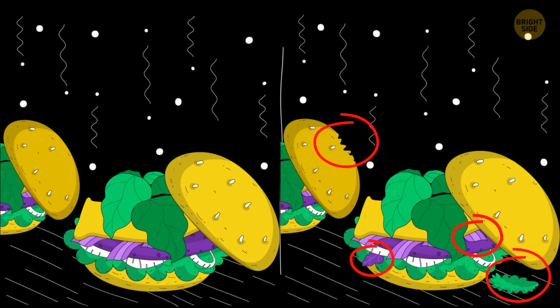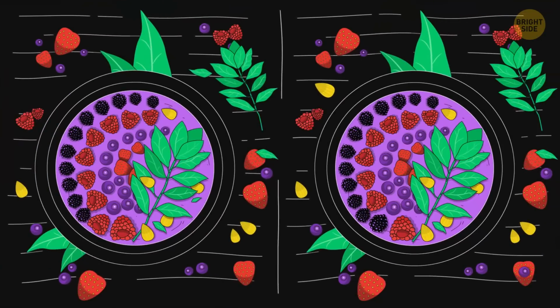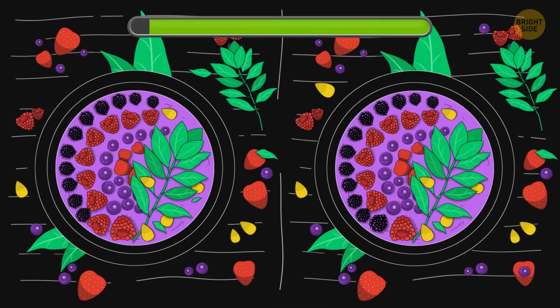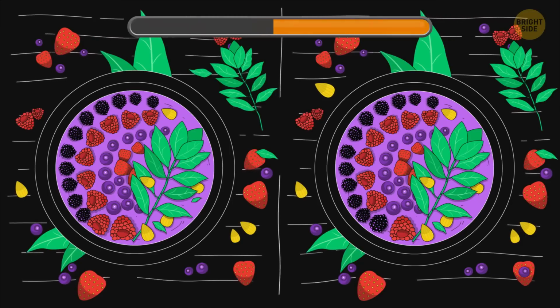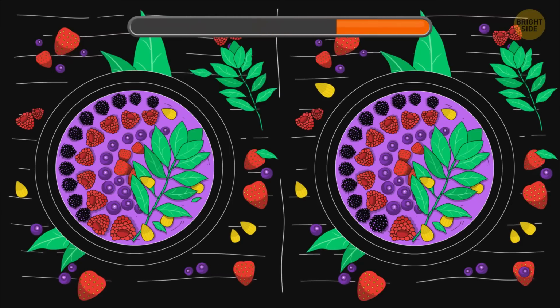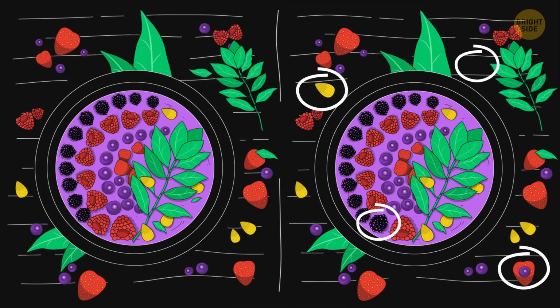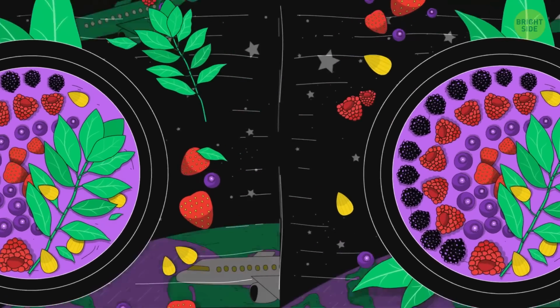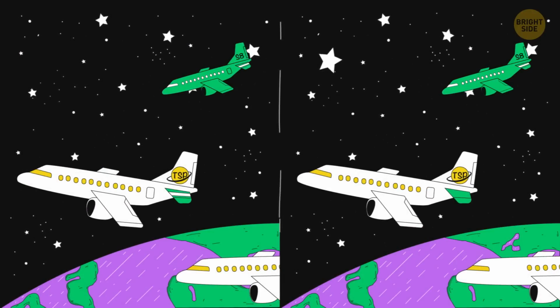Good job! Time for dessert. These pictures are different in 5 little things. You have 10 seconds to spot them. It's all about details. Time to fly. Only those who find 5 differences between the pictures are allowed to take off.